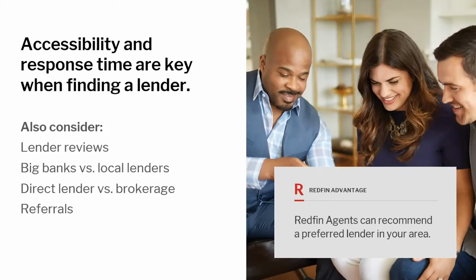Learning about whether a direct lender or a brokerage is better for you may depend upon your relationship with your realtor. In that way, I'd say in particular, having a reference or somebody referred to you by the realtor could be very important for you to learn specifically how this particular property requires a certain type of lender.